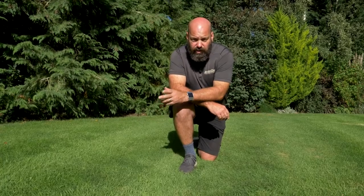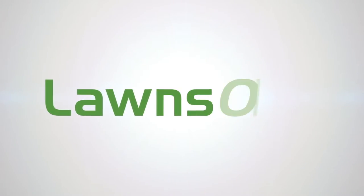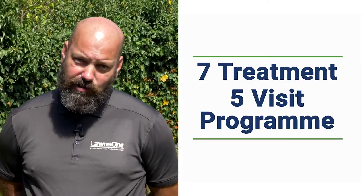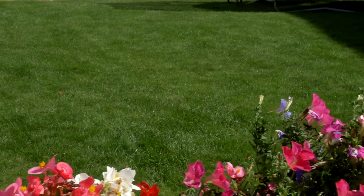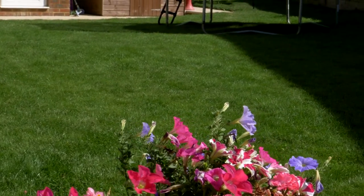Do you want to know what you can do to make your lawn better? The LawnsOne 7 treatment 5 visit program will do just that. It's taken a number of years for LawnsOne to develop the 7 treatment 5 visit program, a balanced program of nutrients and controls to achieve the best results for your lawn. Weed free, moss free and beautifully green. Just add water and mow and leave the rest to us, giving you the time to enjoy your lawn.